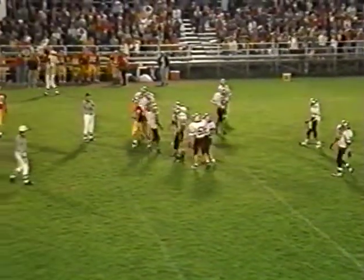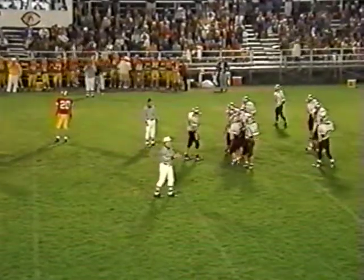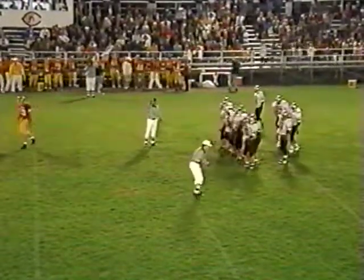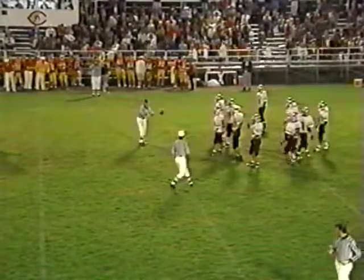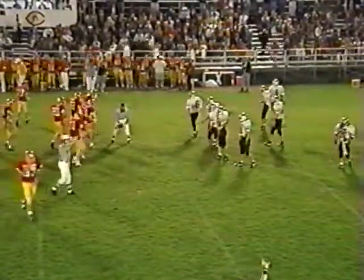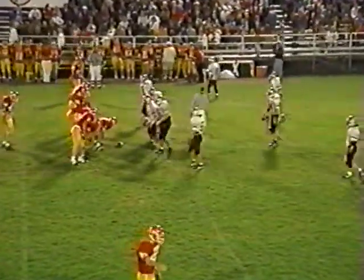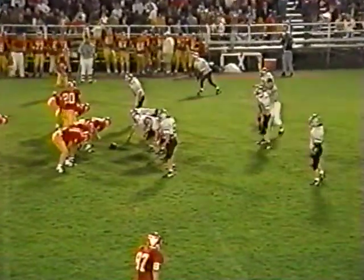He's a senior, and he's shown a lot of poise back there through the years. Watching him, he's got a strong arm, and he's really firing it out there. And now the Trojans have kind of gone to more of the slant patterns instead of the deeps, trying to go on quick hitters.